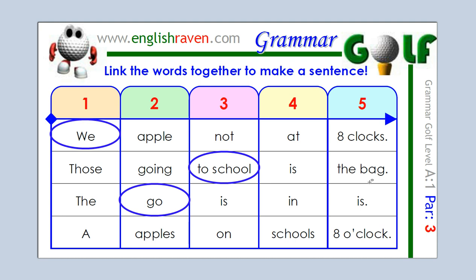When? We've got some times over here. So when do we go to school? What time do we go to school? We don't go to school is. We don't go to school in. We go to school at. When we talk about the time, we say at. We go to school at, well, 8 clocks. That's not the time. That's just 8 different clocks. So we go to school at 8 o'clock. So there's our first sentence. We go to school at 8 o'clock.